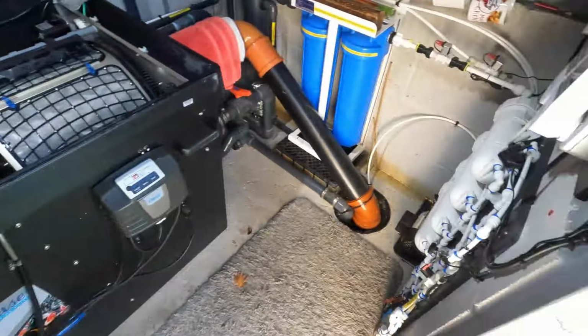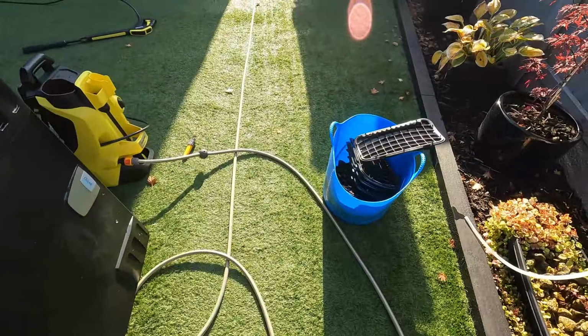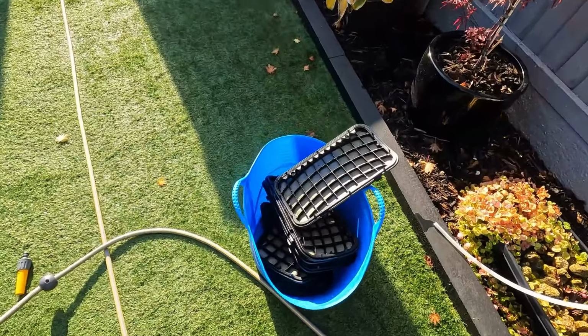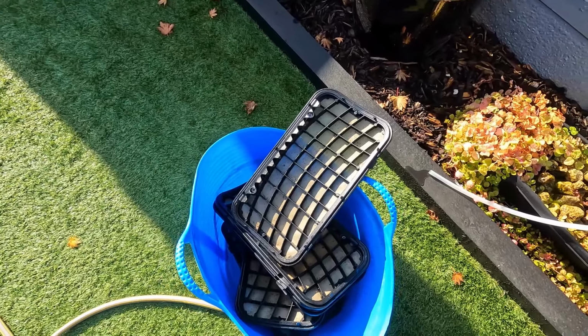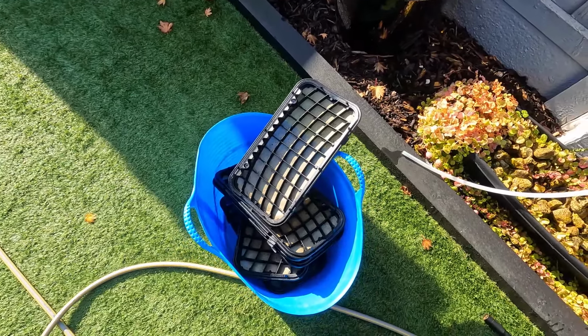I'm just going to jet wash these screens now, and then I'll put these in bleach, leave them in there for a week, and then jet wash them again and dry them up. So that'll be another job done.